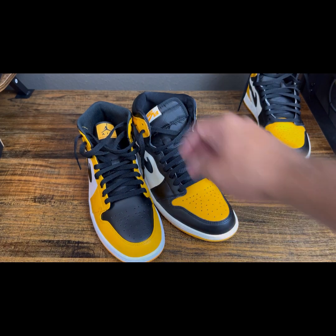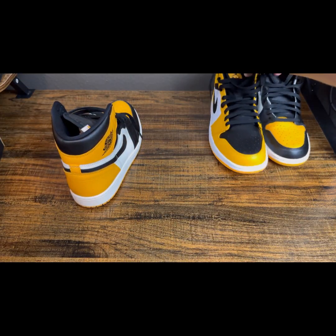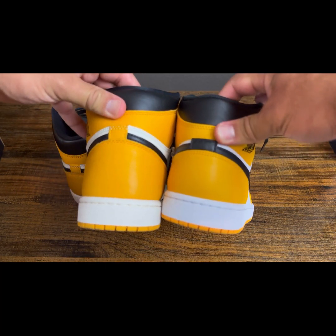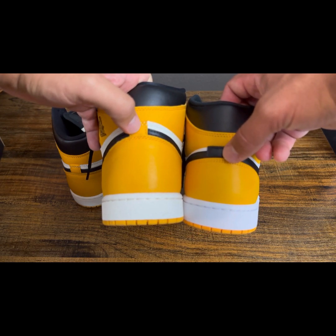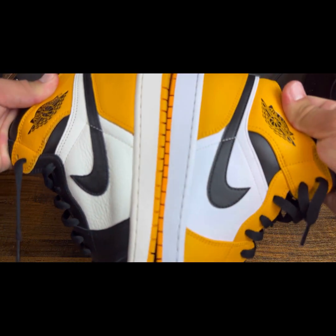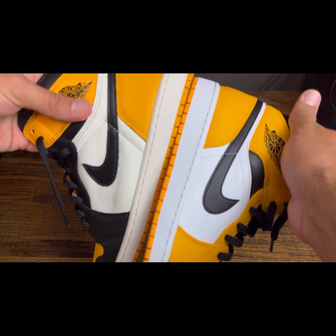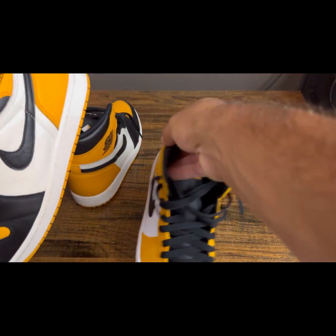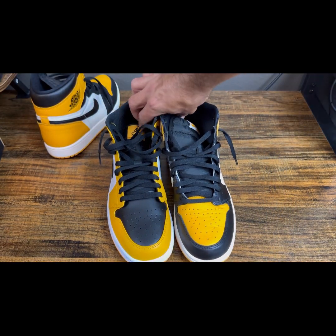All right, so yeah, I think that's pretty much everything that I wanted to cover on here. Let me just take a look here. Some last slight differences in the heel. You see the mids, they have a black tab back here, but the highs have a gold tab. Man, these are really beautiful, honestly. I cannot even lie. You can see that color difference again between the sail and the white. Really, really nice.